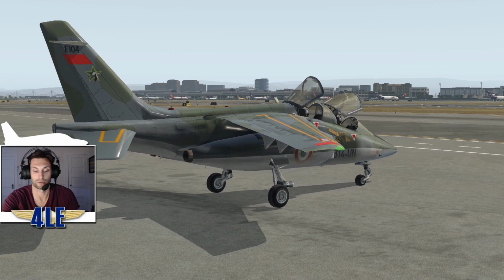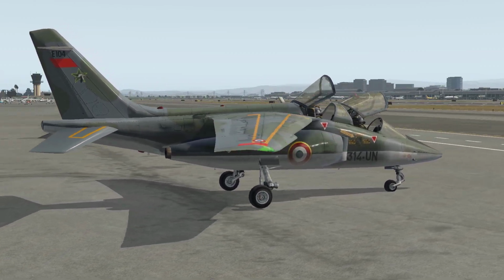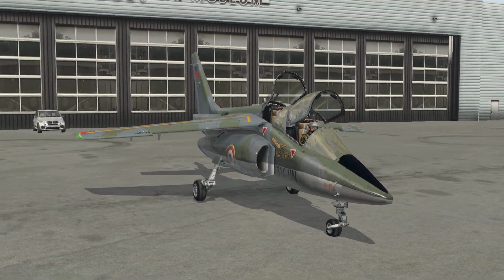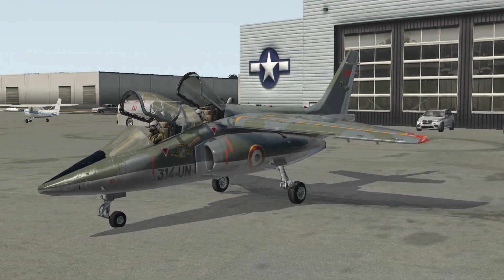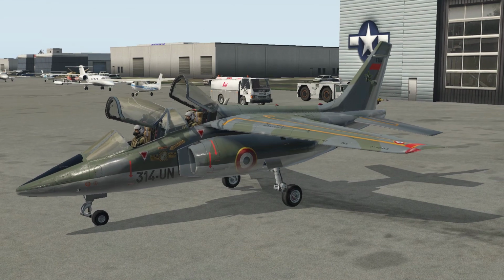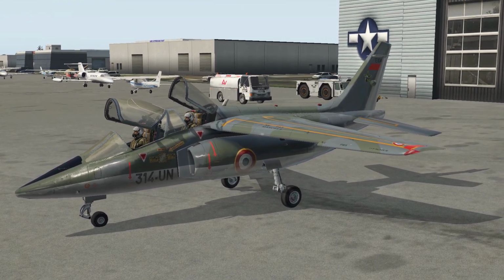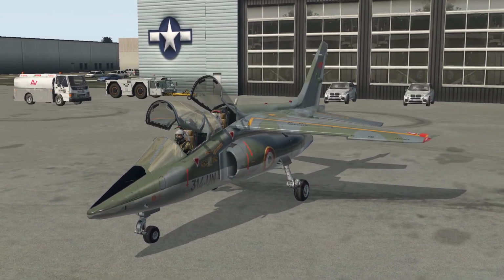So let's get into this cool little Alpha Jet. So we're at John Wayne, and we're going to ferry this plane to Edwards Air Force Base in the high desert, which is not a very far flight, but it's made a little bit more complicated due to the fact that the Alpha Jet does not have any GPS. That is to say, this plane, the download does not have any integrated GPS into it, so we'll have to use the Palmdale VOR to get there.